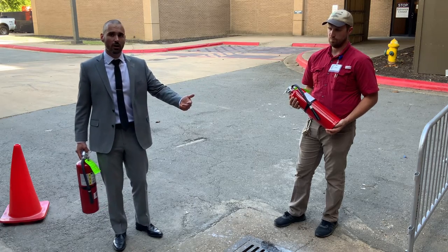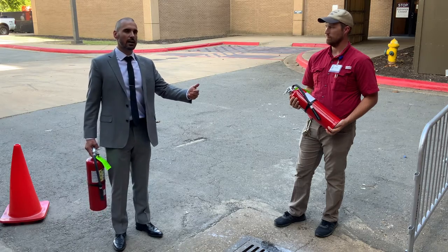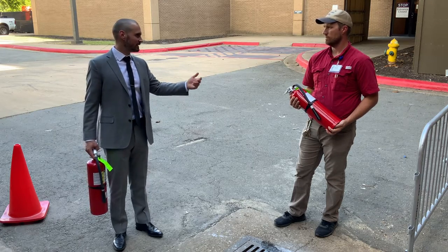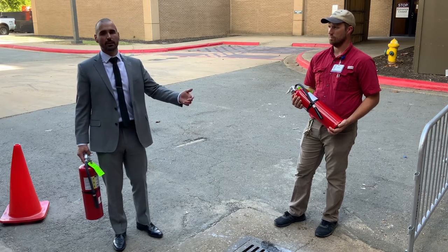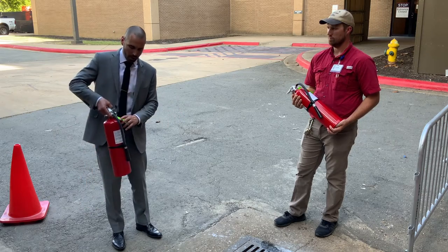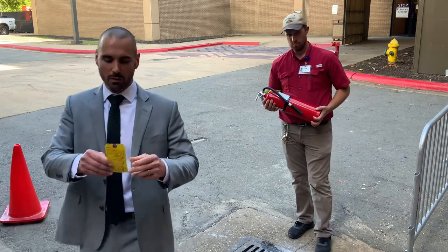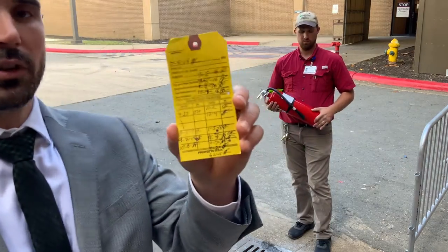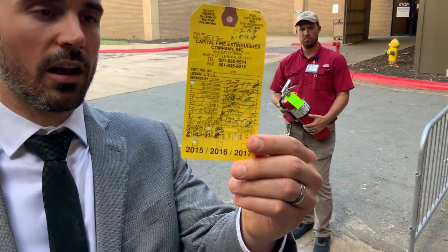And those requirements are different. Annual is a full-blown maintenance of the extinguisher, excluding hydrostatic testing and internal inspections and things like that, which are required based on the interval of the type of extinguisher it is. So make sure that you have 12 of them. We actually have an example here, because at the end of your 12, that means you're due for your annual. This tag here is actually from our hospital.